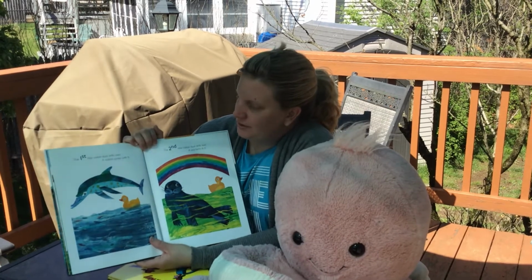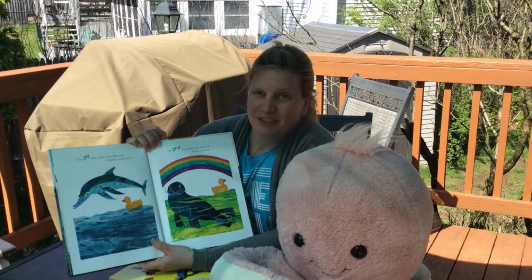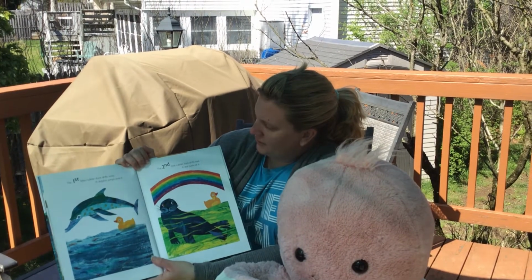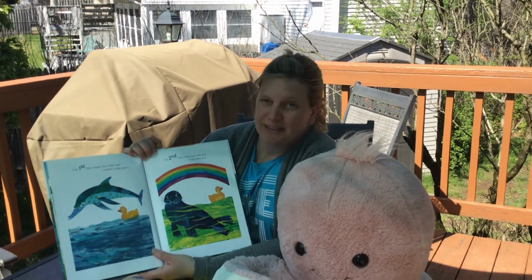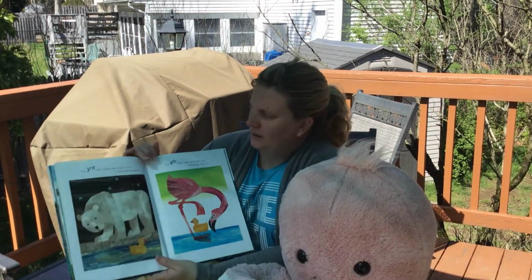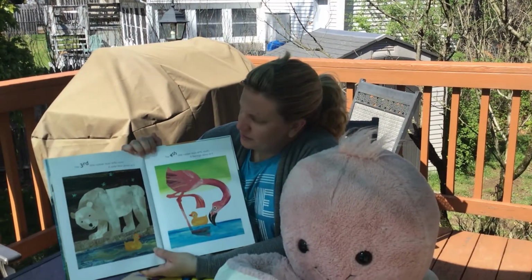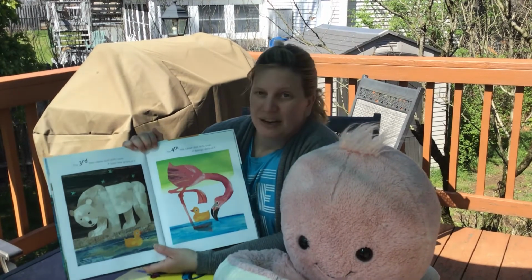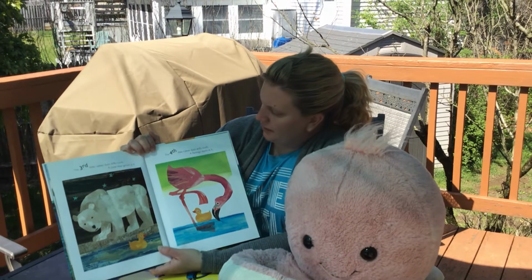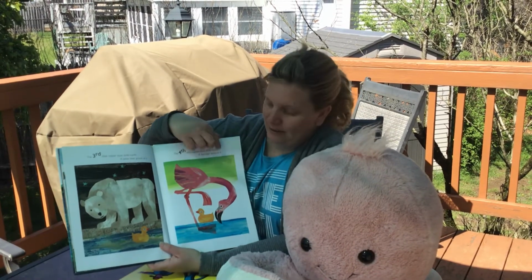The first little rubber duck drifts west. A dolphin jumped over it. The second little rubber duck drifts east. A seal barks at it. The third little rubber duck drifts north. A polar bear growls at it. The fourth little rubber duck drifts south. A flamingo stares at it.